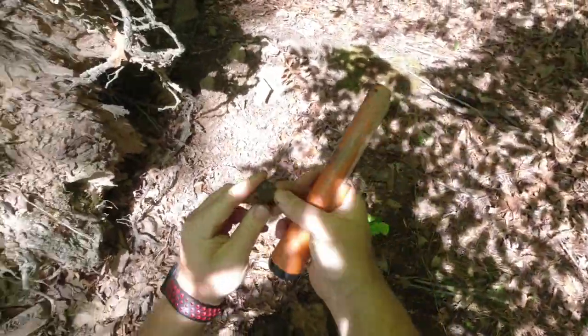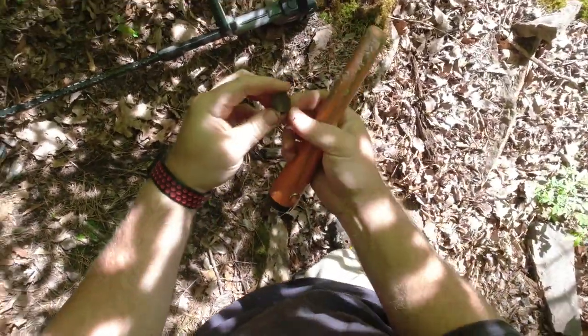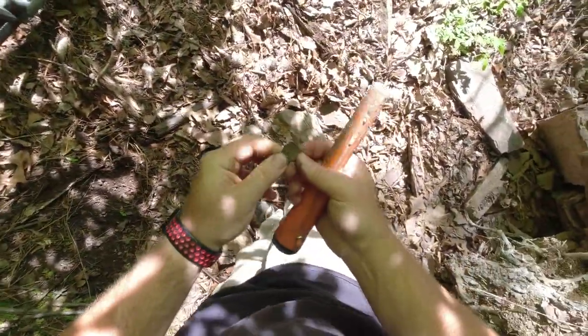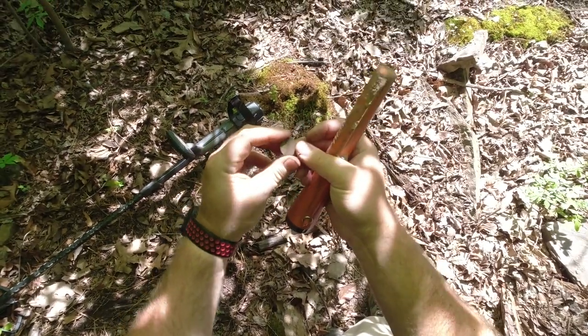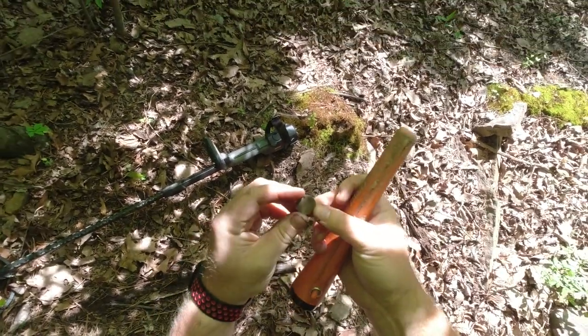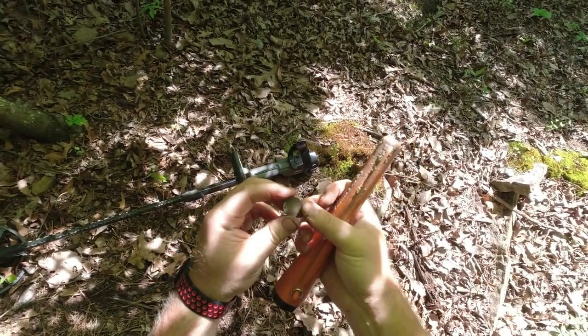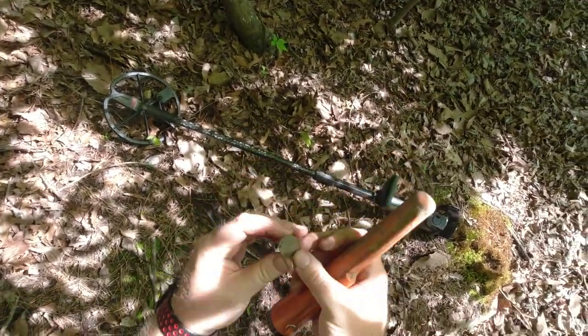$12.31. Here we go, there's some kind of coin. And whatever that one is, it is worn. Looks like silver. I think that's going to be an old one. All right, let me get it cleaned up and I'll show you a picture of it. I'm not even sure what it is yet.